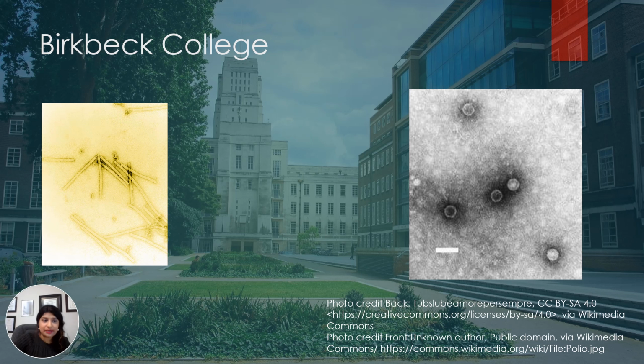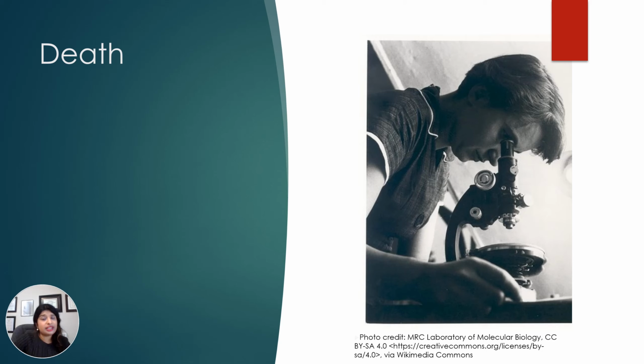Here she was given more responsibility, and she was able to run her own research group. She studied RNA and RNA viruses, focusing first on the tobacco mosaic virus, and then later she moved on to study poliovirus. Although she could not finish her work on poliovirus because of her untimely, unfortunate death, her team succeeded in creating a poliovirus model. Franklin died on 16 April 1958 at the age of 37.